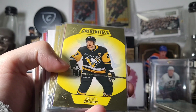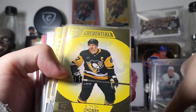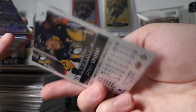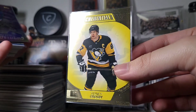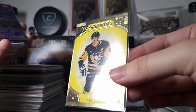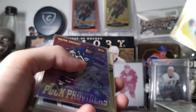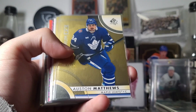Random Nick Suzuki, high gloss. These are actually tough. The yellows from Credentials, at least this year, 22-23, they're fairly difficult. And also an interesting thing of note with these is that they're individually scanned on COMC. I bought this from a guy who I know is an EPAC seller, and it was individually scanned, and so are a lot of others. So that's interesting. Typically, something like this would be one of the stock images, but nope.